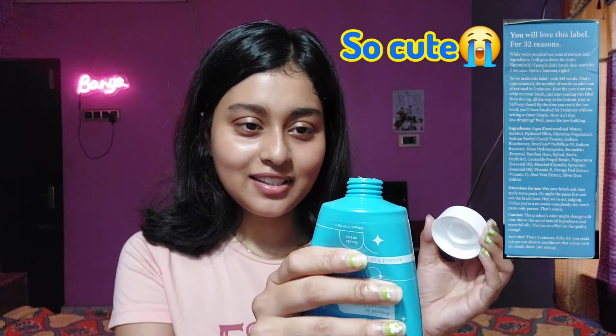For 150 grams of quantity, it retails for 299 rupees. This is how it is. It looks like a face wash. I haven't tried any other variants from them, but this variant I really liked. If you like the minty, fresh feeling first thing in the morning, then definitely get this one and try to use an SLS free toothpaste.